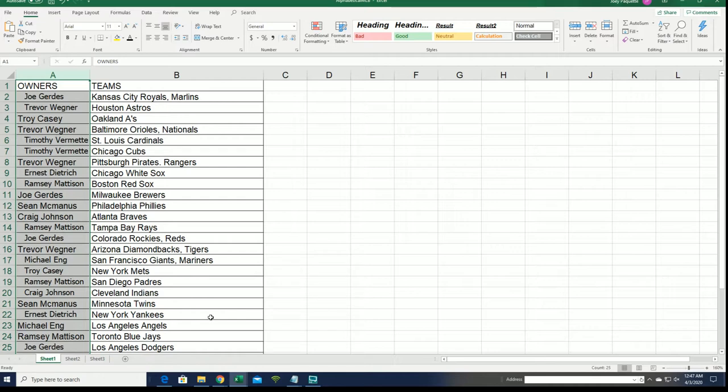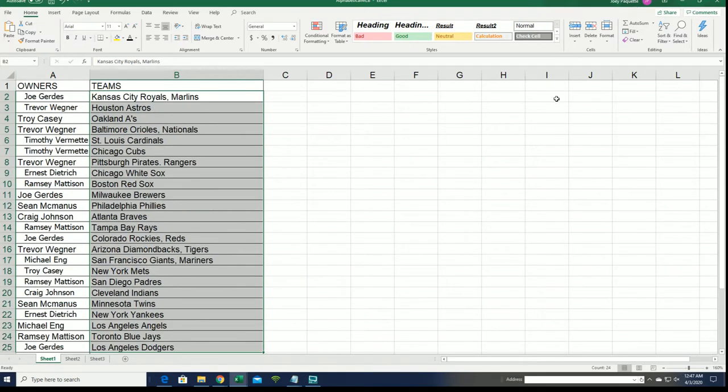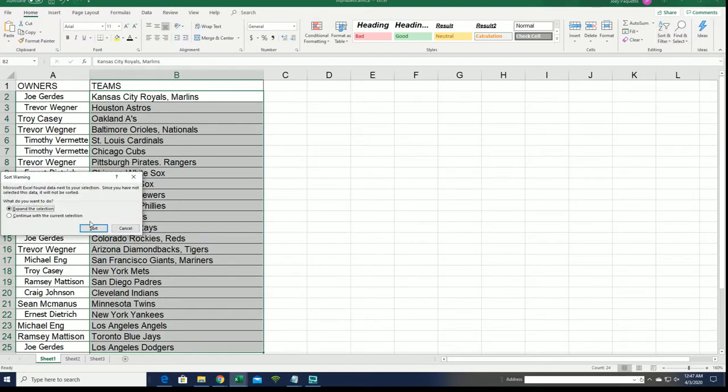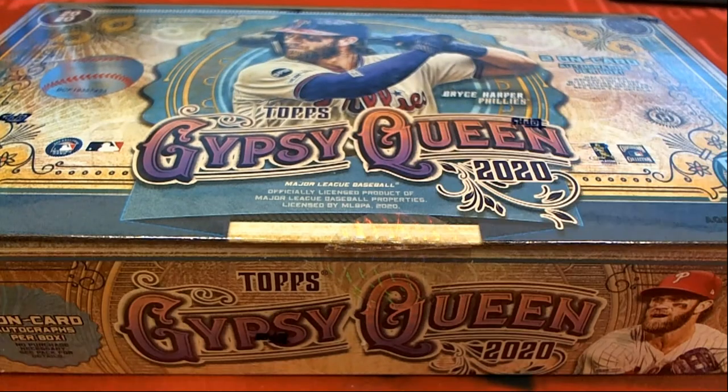All right, so now you can see what teams you have in the break, and I'm going to get them into alphabetical order. I'm going to alphabetize them and stick them up here beside this box. And we're going to rip, and we're going to find something big in Gypsy Queen Baseball.